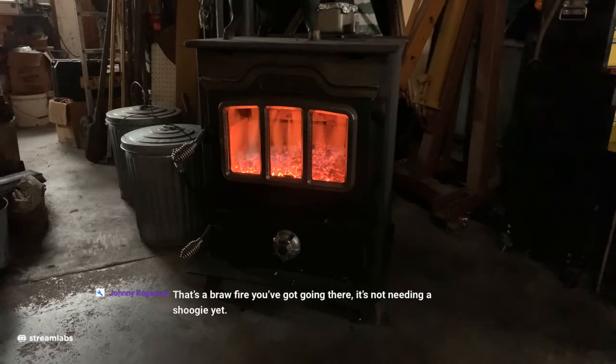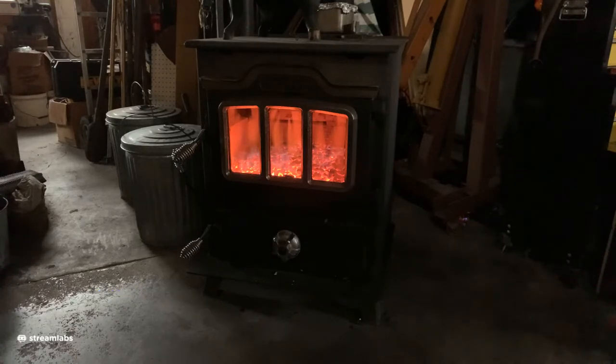It's not needing a shoogie yet. No, I already shoogied it. Yeah, I already shoogied it. Excuse my smoker's cough when I talk. I gotta sip my coffee when my throat gets tickly. Yeah, finally got it going. Johnny, the garage.